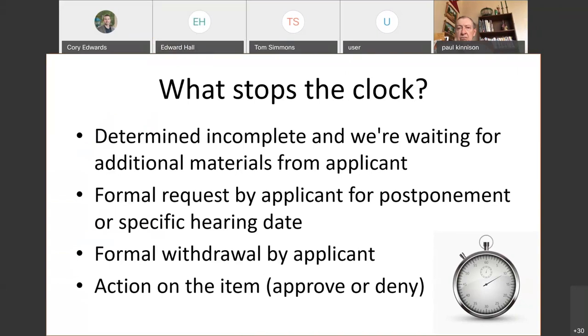and then that stops the clock. An applicant can also ask to pump the brakes, and that would stop the clock. They can say, hey, I need to work on this a little more, or I'm not ready, or I definitely need time to work on providing supplemental application materials, and so they can stop the clock that way. If a request is withdrawn, then we can do that in the system, and that will also not require further action. And then ultimately, if a request is approved or denied by the commission, then that 60-day review period is up and would not start again unless there was a future application.